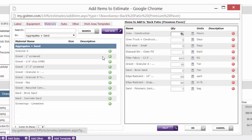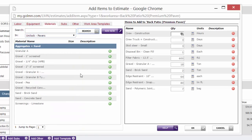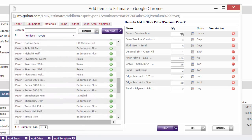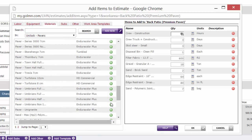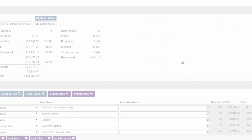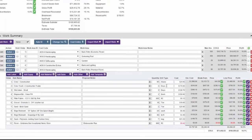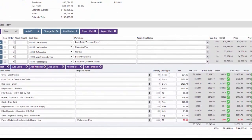Before I click, let's go to materials and add the paver we want to use. Now this is a more premium paver, so I'll go there and add this in. I'll put in my square footage, including some waste, and I'll hit OK. And now that'll automatically drop in here into my estimate with all the quantities, the units, the costs as normal, and then the price I need to charge.